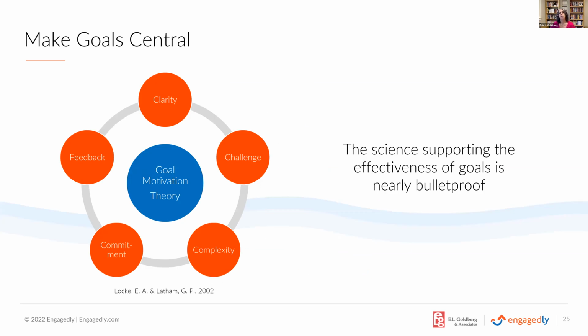Now, the research supporting goal motivation theory is literally bulletproof. It's kind of like the only thing in social science that we can repeatedly prove over and over again. Setting specific, challenging goals at the right level of complexity, where employees are engaged in the process and they buy into those goals, and then people get regular ongoing feedback on progress towards those goals. That helps people to achieve more than if people set kind of vague goals or kind of do your best.